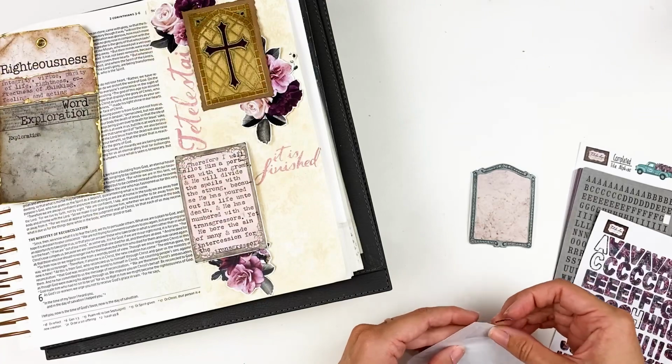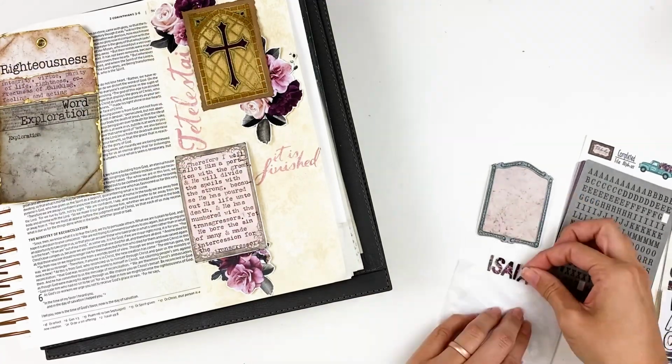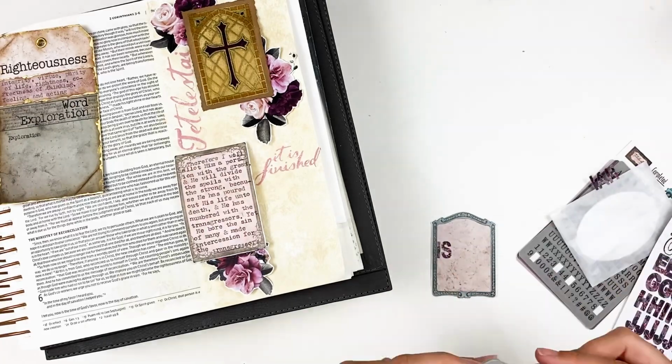I kind of went back and forth because I wanted that Spurgeon quote on here as well. I'll end up writing that on the back of the card. I thought I could include it on one of these frames, but it was just too long of a quote. That wasn't going to work.